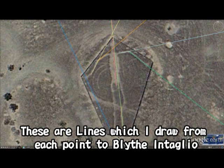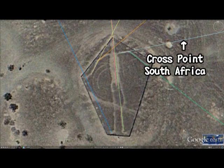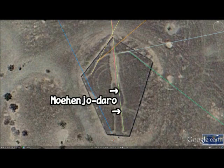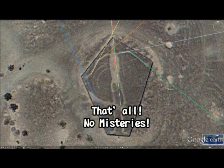And here are 7 lines. So again, Teotihuacan. I draw a line from South Africa, and this is a line from Mesa Verde. This is a line from Giza, and this red line comes from the North Pole, and this yellow line comes from Mohenjo-daro, and this line comes from Dunhuang, China. 7 lines are here, and that's all. No mysteries at all.